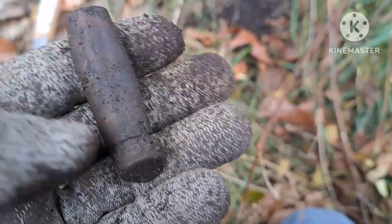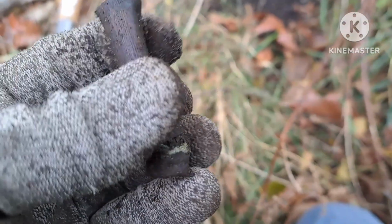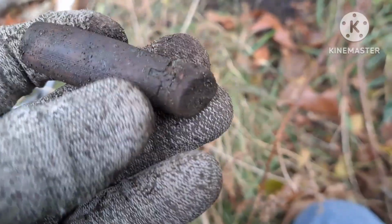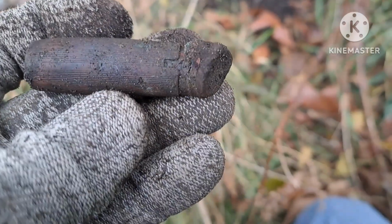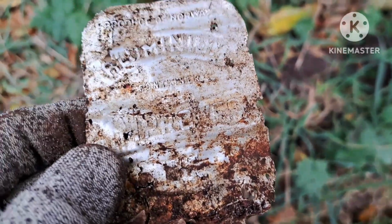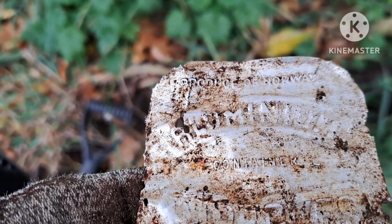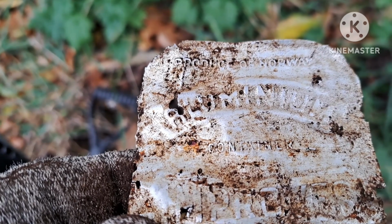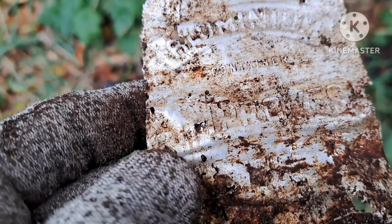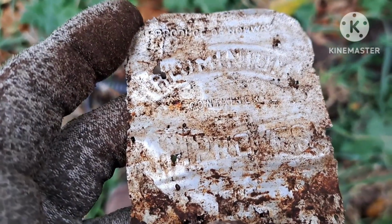Well, there's a nice piece. Old lipstick container. I found two or three of these in the past. Made out of brass. Let's see what else we can find. Well, there's my next find. It says produce of Norway. Aluminum container improves. I'm assuming it's off a can of sardines or something. I don't know. Looks fairly old, though.